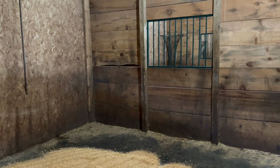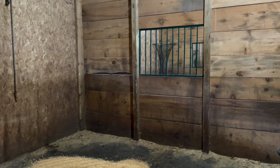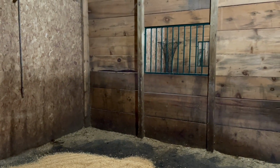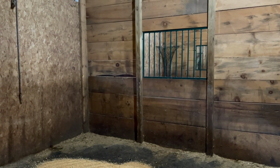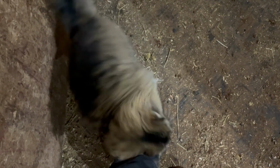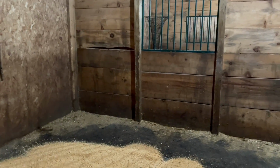I know a lot of people are like, that's so mean. And I do not like to stall my horses. I prefer horses being outside 24/7 with food, freedom, and friends. It's a great way for them to live the most natural way possible. But hello, Lila. Meow. Such a good kitty. So that is my preferred way of taking care of horses.